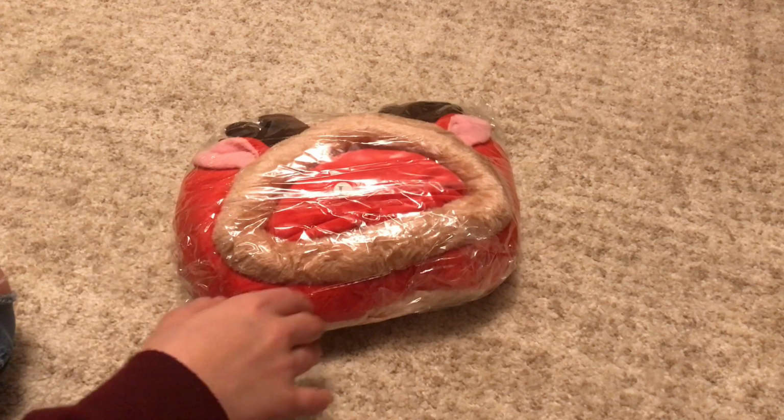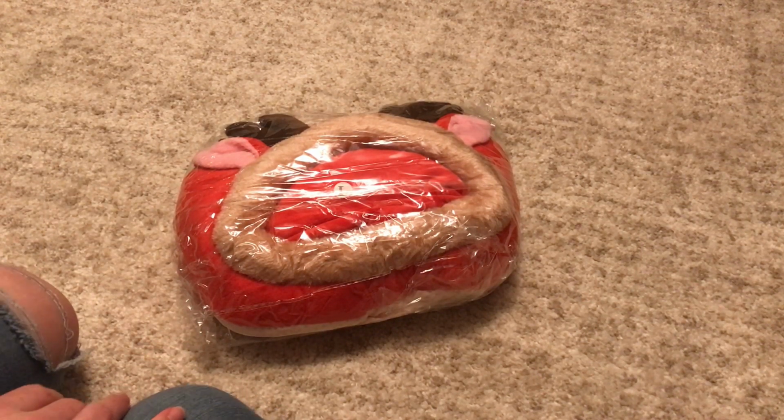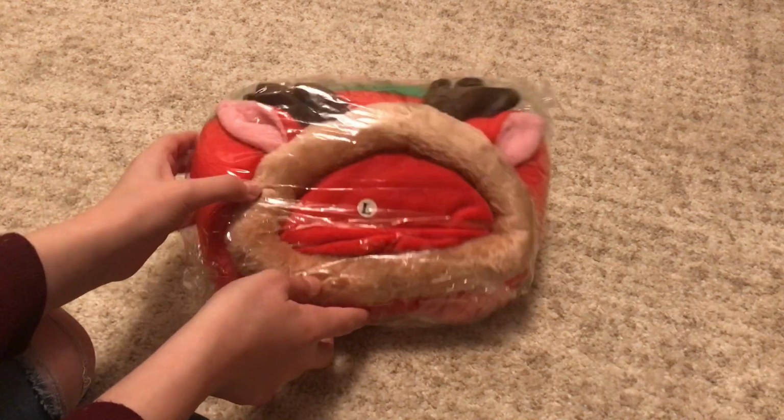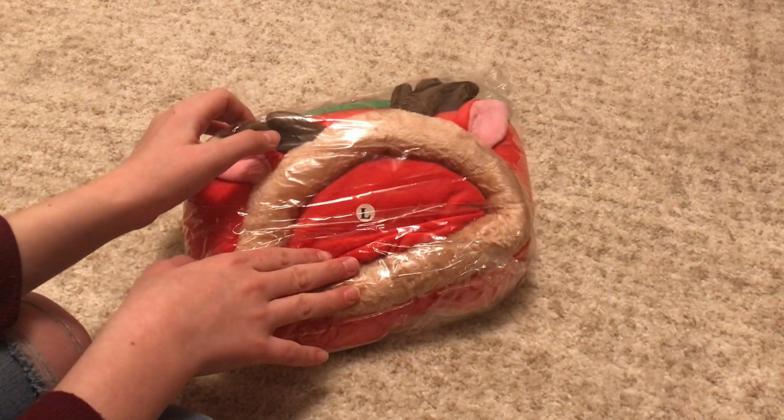This next item I've actually gotten before, but I do think that this is from a different brand. So I'm curious to see the size. I got it in the largest size possible. So I really hope it will fit the girls.